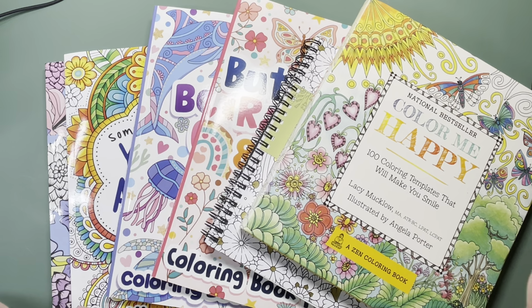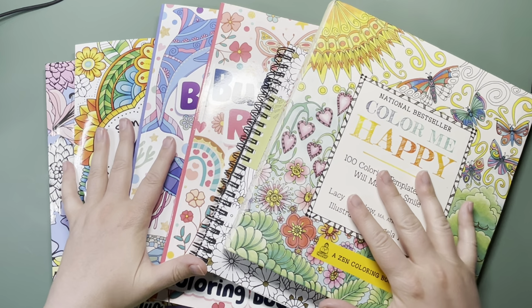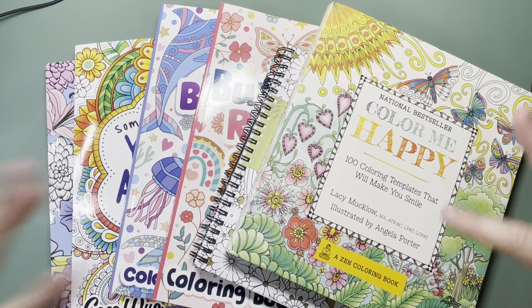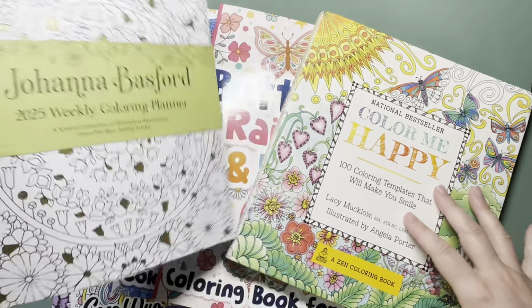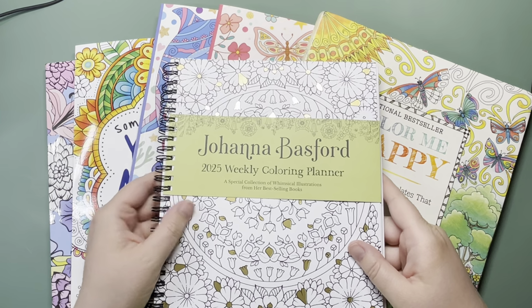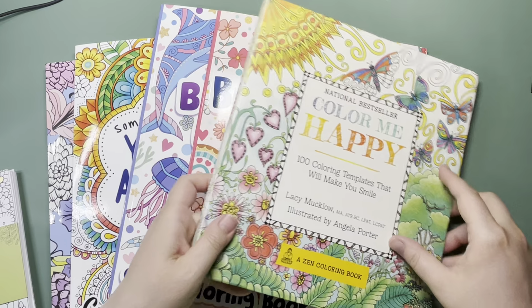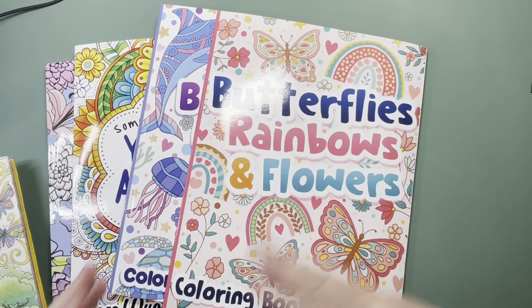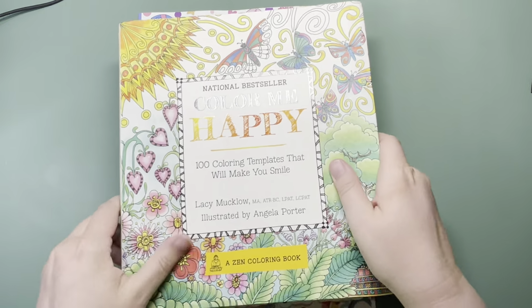I've got a variety of coloring books to haul, so I figured we'd do some flip throughs. These are from over the past few weeks. I've just been waiting for them all to trickle in. This one was a pre-order, and then it didn't show up, so I had to reorder it. This one took a while. So let's start with this one.